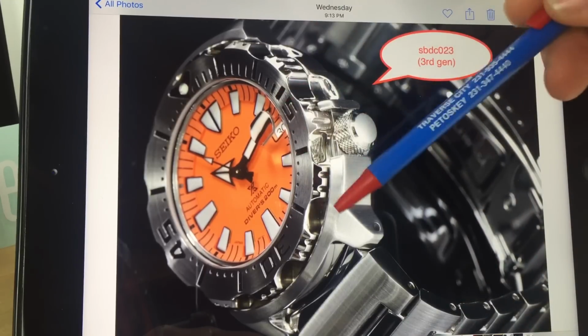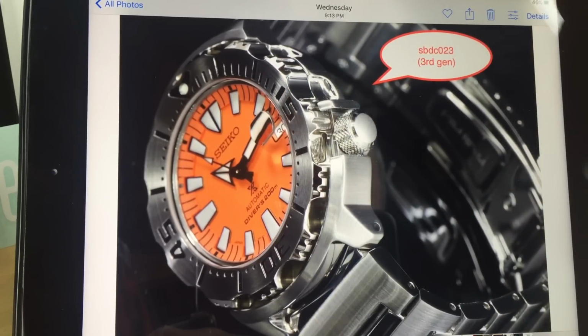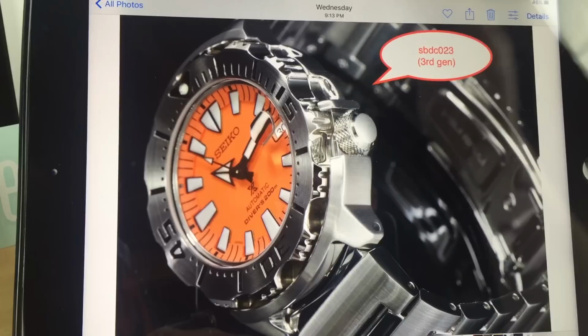It has the Cyclops on it. It has a flat crystal, which is still Hardlex. It has the 6R15 movement. You know, it's technically a better movement. However, you give up the day. I personally like the day function, but you lose the Monster teeth. So the dial looks a little more civilized. But it's still a Monster.